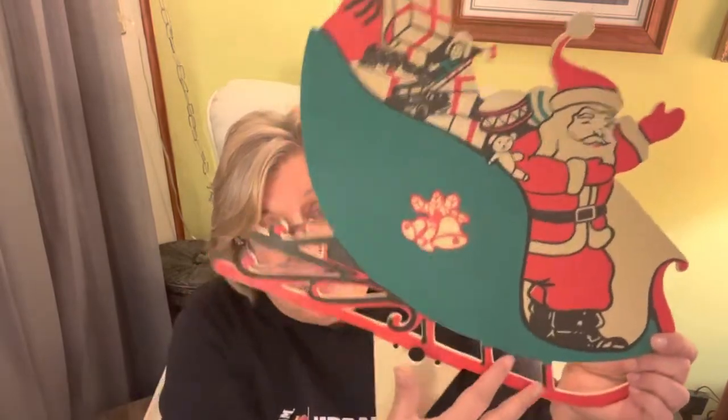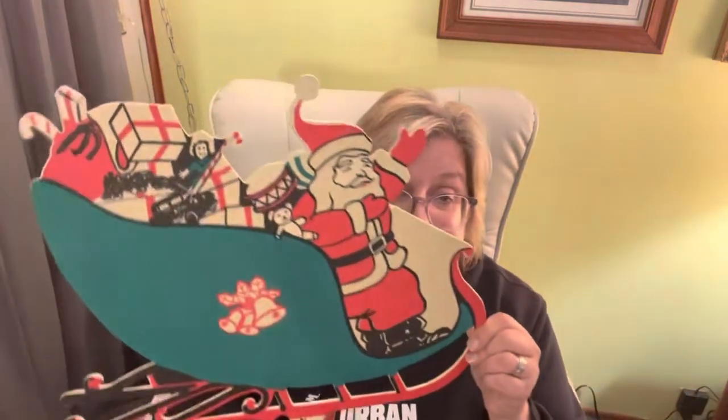And then if you put some lights through it, I just think that's absolutely fabulous. So if you had a flower bed or something, this would be super cute in there. So I got that. I did grab another Noel, but it was kind of a Noel that was put together.